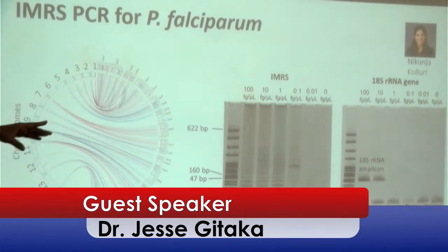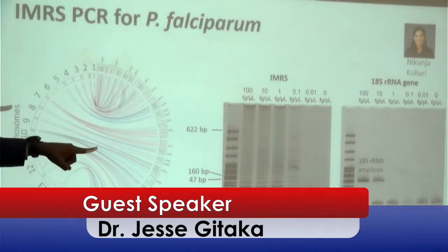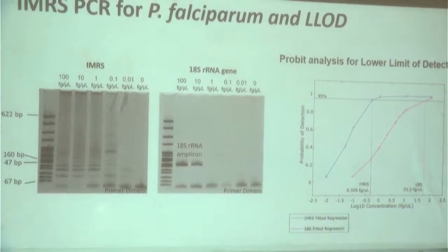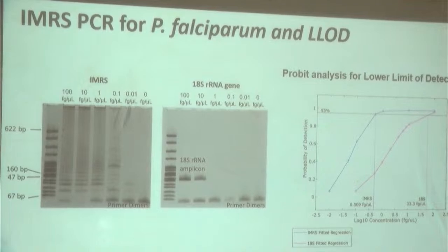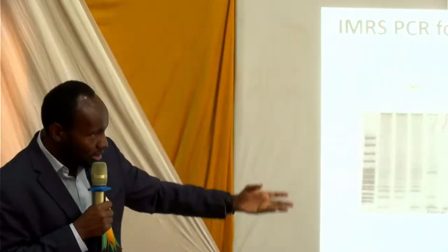Okay, and we know the classical 18S just shows you a distinct single band, as shown in that last gel image there. So you can see already, even without saying anything else, that with the IMRS you are able to have a huge amplicon yield, increasing sensitivity. And remember we talked about asymptomatic infections, which are usually hard to detect because you have fewer parasites in this case infecting the person. So you want a test that can really bust the few parasites or pathogens in the patient. So this just shows the promise of IMRS.